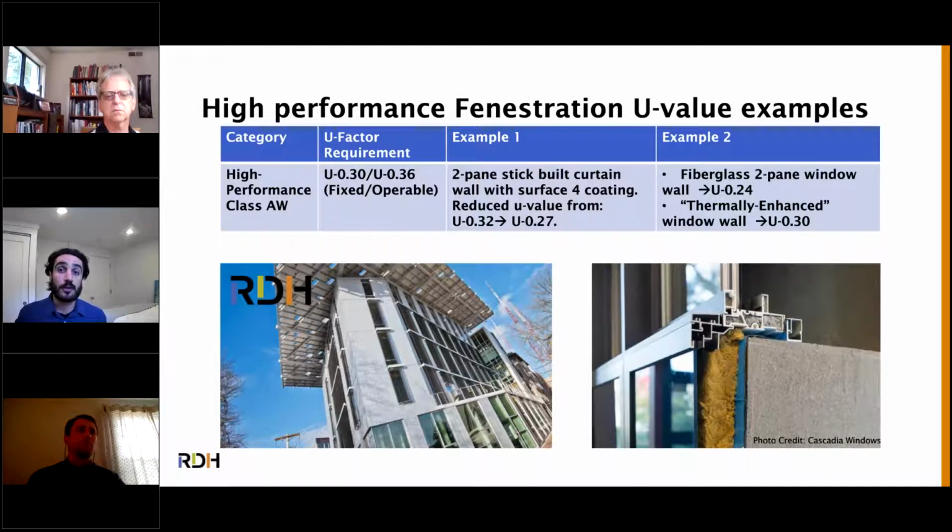One thing that we're hearing a lot more inquiries about is the addition of a surface four coating. That's a coating on a double pane window on the interior surface, the surface that you touch from the inside. So it's a hard low E coating that reflects interior heat back inside rather than allowing it to transmit through the window.